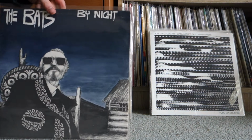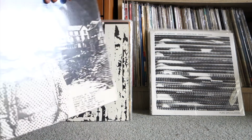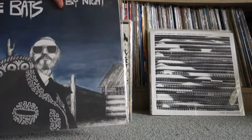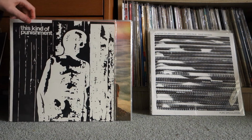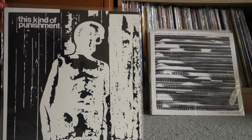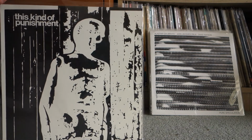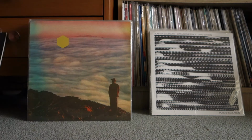The Bats by Night, this is their first EP or second EP? Yeah, it contains one of their famous tracks, I Go Wild. Really cool. Get this record. I'd wait for the reissue that should be coming out later this year, if not early next year. Amazing, haunting post-punk. Yeah, please check this out. I really love it.